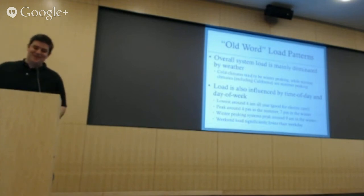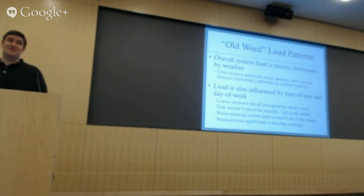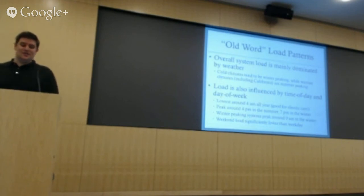Anyway, so old world load patterns are mainly dominated by weather. That's been the case pretty much most of the time. You have cold climates, like the eastern seaboard, or New England, or even up in Washington and Oregon. They're winter peaking, so they peak in the middle of the winter at around 9 a.m. Where Southern California, the Desert Southwest, and Texas are summer peaking, and so the air conditioner load dominates in that case.